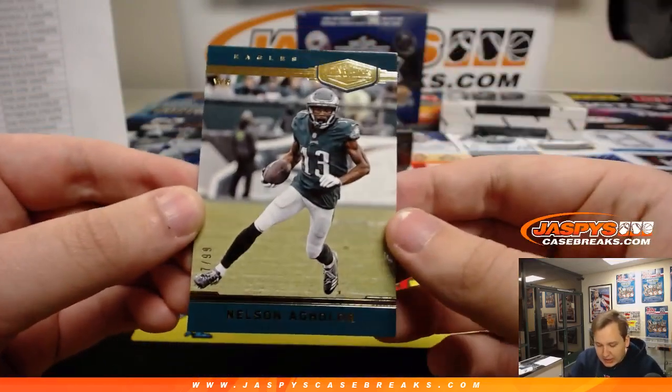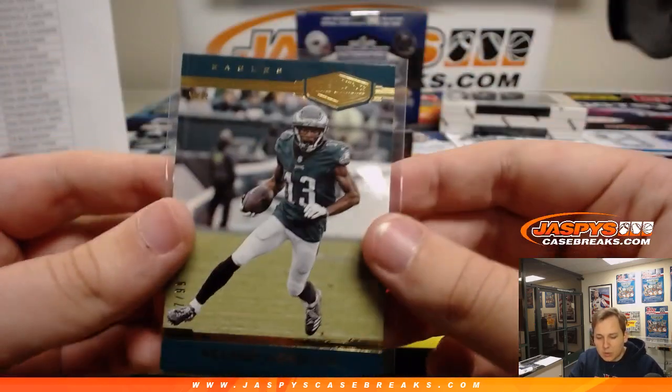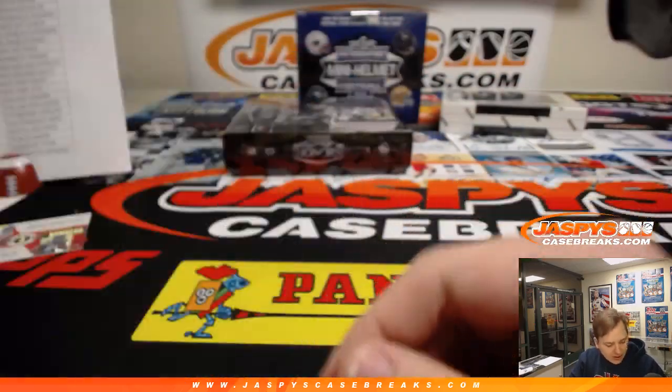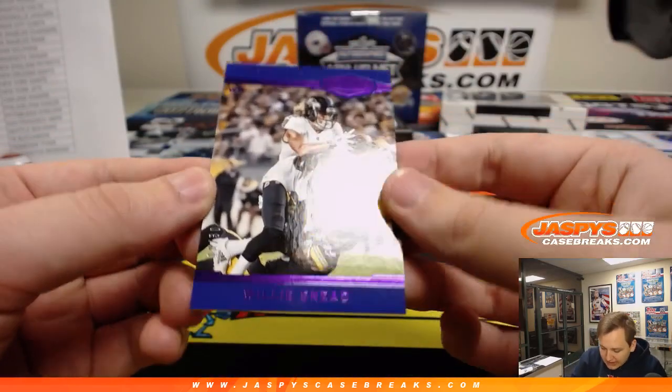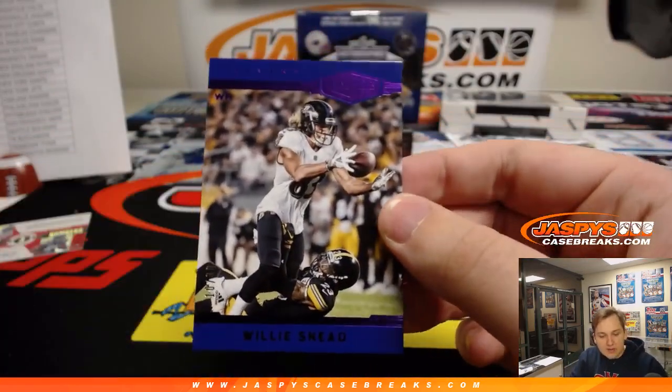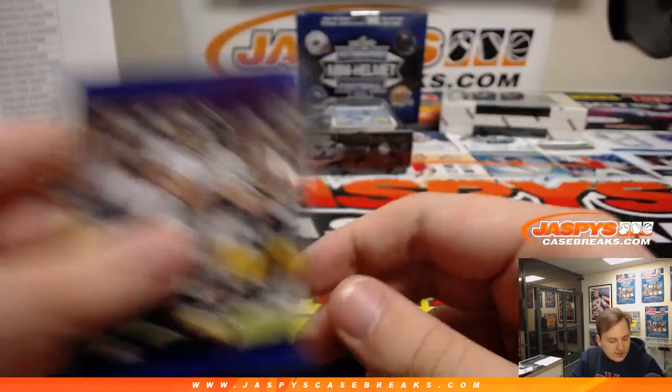Next one up, number 99, Nelson Agholor, who is also on the trade block. Aaron S. with the Eagles. Number 10 out of 30, Willie Snead for the Ravens. Tom F. with the Ravens, 10 of 30. Willie Snead.